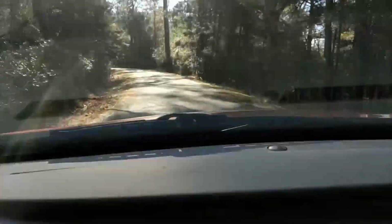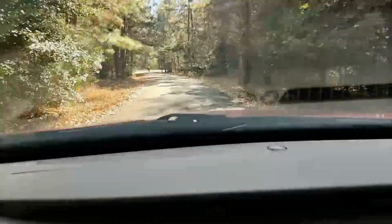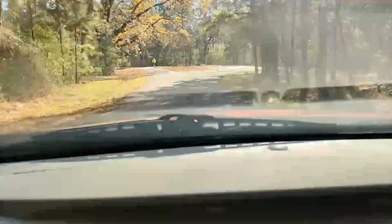Well, here we're going across a little creek, a little wooden bumpy bridge. I can see why this is one way. It's very, very narrow. I'm sure I can get around this bicyclist up here. I may be going faster than he is. Oh, we'll see. Only about 20 miles an hour.